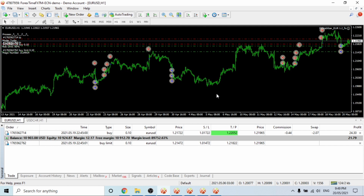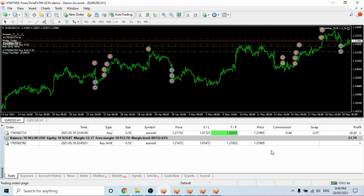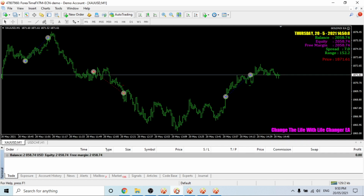So that's pretty good returns, almost $1,000 in a month, just on autopilot. That's pretty good. And the drawdown, it didn't get too bad. I think it was maybe about negative $500 at one stage. Maybe I'd need to have a look. But you can have a look at all the information on my FX Blue, which I'll share at the very end. So next we have Goldnix.